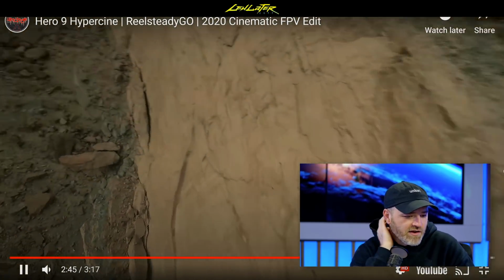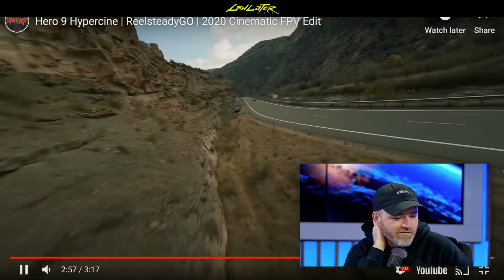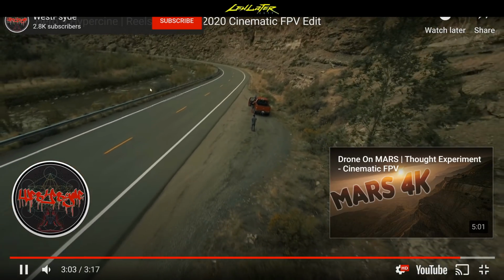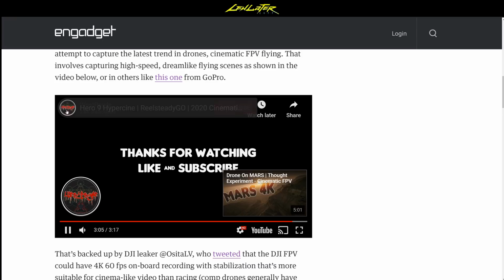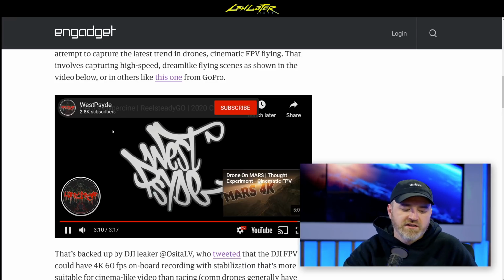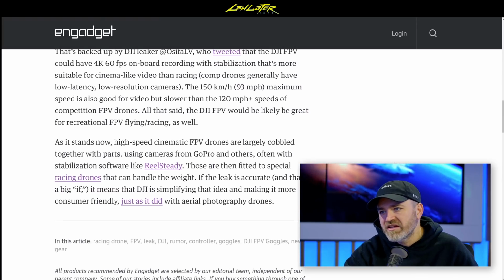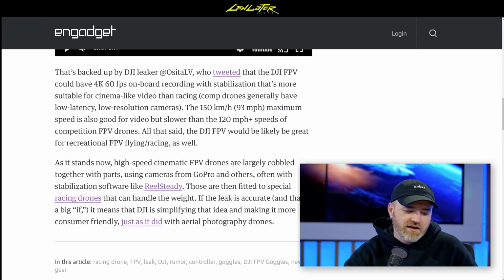But anyway, this is just a leak at the moment. DJI leaker Osita LV tweeted out the picture, I guess, which showcases the front of the box and the unit itself and the goggles and the controller FPV combo. Kind of surprising, actually, that DJI wasn't in this game earlier with the speed drones, but there you have it. They continue their drone domination, moving into even quicker drones than they've ever had before.